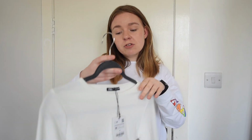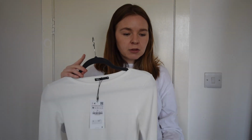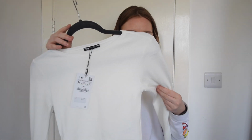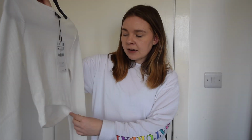Okay, so the next piece probably looks identical to the last, but it is just another long sleeve. This one I would say is a bit more white than the other one. Yeah, it's a bit more white and it's a slightly different texture. It's ribbed, but it almost feels like a waffle material. Again, it's just another long sleeved top.